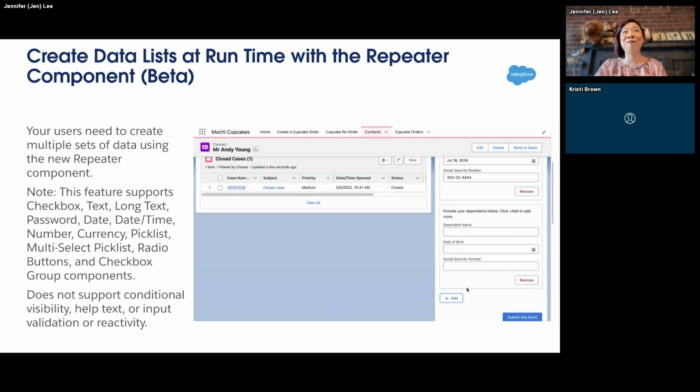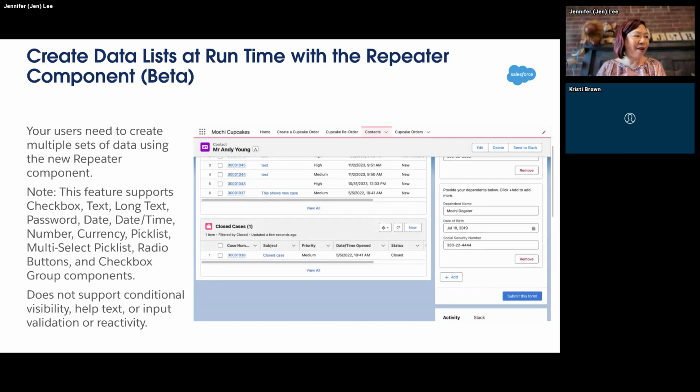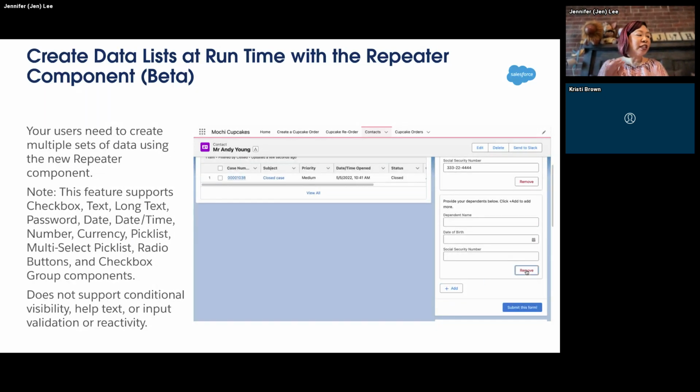I know that there's much more on the roadmap for repeater components coming down the pike. But what this basically is, just think of when you're filling out an insurance application, for example, and you have beneficiaries, right? Maybe you have one beneficiary, maybe you have multiple, but this allows you to say, okay, I want to add another beneficiary, and then it shows that information, and then you want to add another one or remove it. So it doesn't necessarily show you like 5 beneficiaries, but it allows you to dynamically say, I want to add another one, and I want to add another one. So this is really cool.